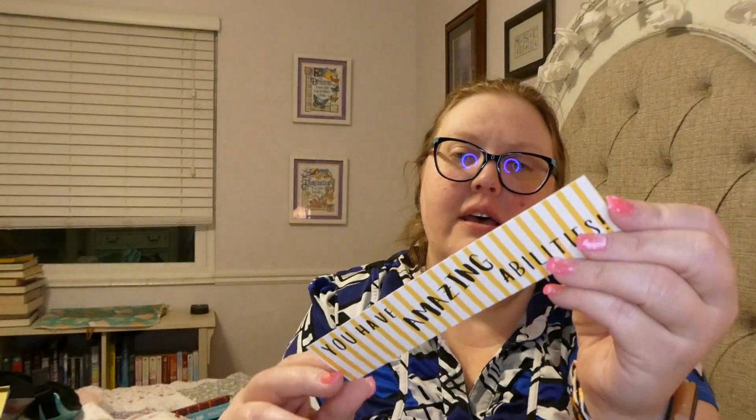There's always a promotional bookmark. This one says you have amazing abilities. So that's the one side. This one is just about the company. It says this has a kindness challenge. So it has the company logo, the Once Upon a Book Club. It says this month's kindness challenge: read a book to a younger child to help them fall in love with reading too. So bookmark and a sticker.